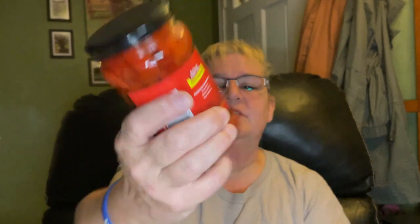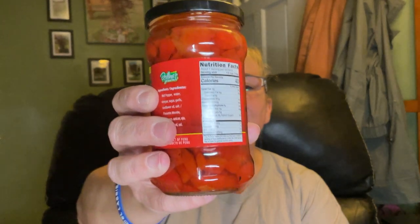All right, guys, so let's get started with this Dollar Tree haul. I am going to start off with one of my faves and a repeat buy. This is the red sweet pepper strips, and this is the 10.2 ounce. Am I saying that correct? Yes, it is.